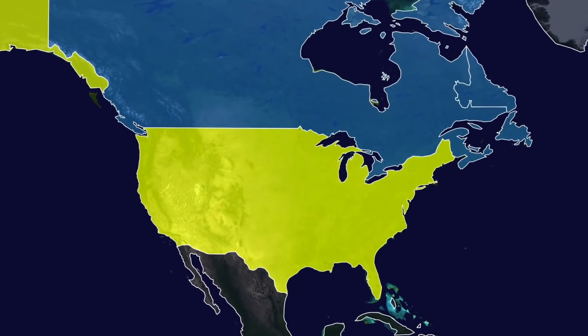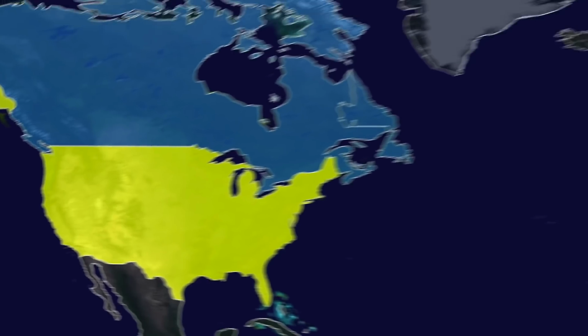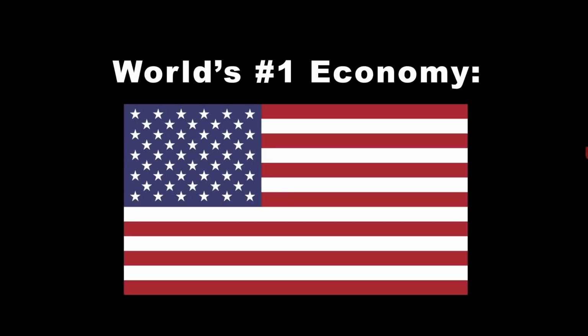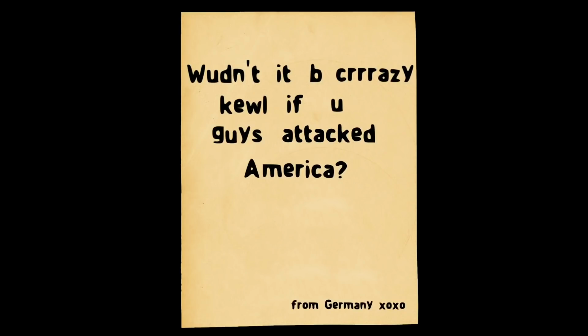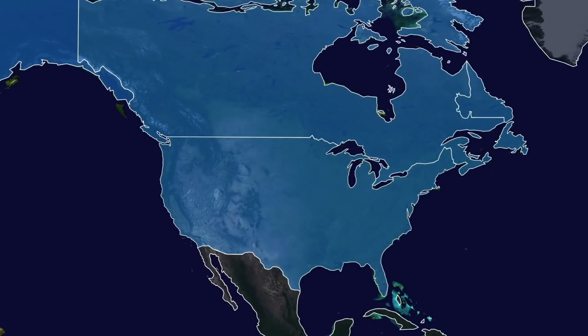The pesky United States of America was looking increasingly like it was going to join the war. America had been selling supplies to the Allies throughout the war and was getting super rich off the back of it, meaning it was in fantastic shape and was dangerous to the Germans. So Germany sent a telegram to Mexico saying, wouldn't it be crazy cool if you guys attacked America? But the British intercepted the message, showed it to the Americans, and that was the final straw. American troops began shipping out to Europe.